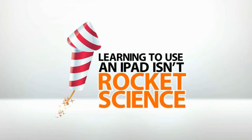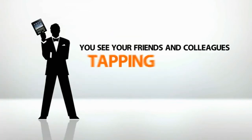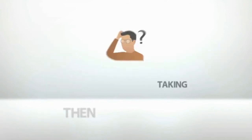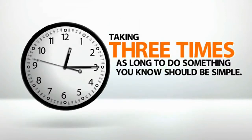No, learning to use an iPad isn't rocket science, but it's not always the easiest thing to grasp either. It can even be a bit embarrassing. You see your friends and colleagues tapping away as if they've been iPad sleuths all their lives. Meanwhile, you find yourself taking 2 steps forward, then 1 step back, taking 3 times as long to do something you know should be simple.